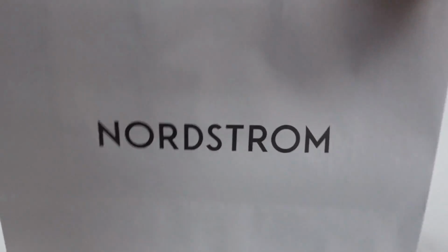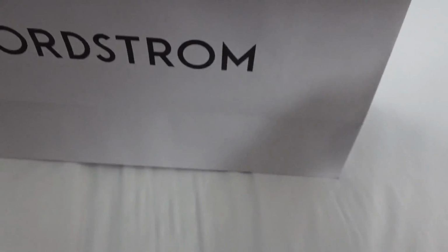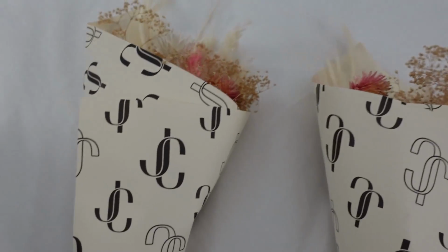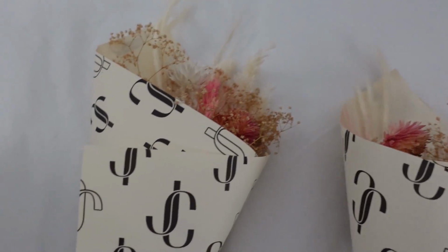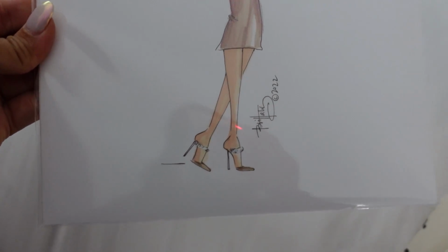Okay, we have some more events in store tomorrow, but today we got these very pretty dried flower bouquets from Jimmy Choo. I was going to get a pair of custom order Jimmy Choo shoes, but then I saw another pair and they were so cute and I'm still thinking about whether I'm going to get them. We'll see.